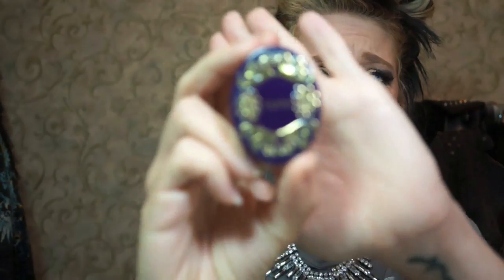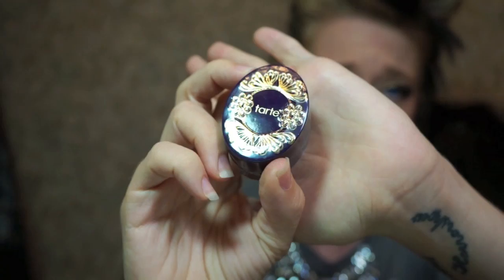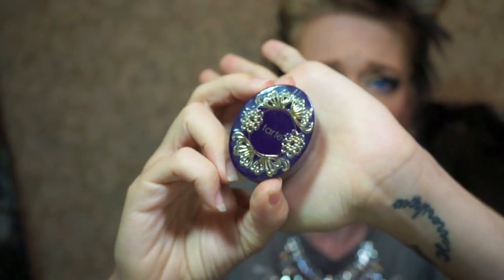Let the show begin. So the very first product, which is one of my all-time favorite kind of facial prep and prime products, is the Tarte Maracuja Lip Exfoliant. First of all, I absolutely love the packaging. Like I always say, I am a sucker for pretty packaging, and this really has a nice natural boho vibe. It's in a tin, so it's really good for putting in your purse or whatever. I cannot open it. Phalanges cooperate.